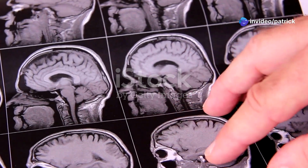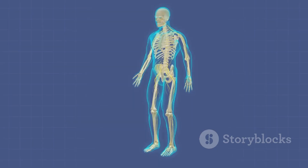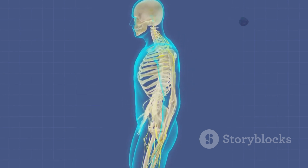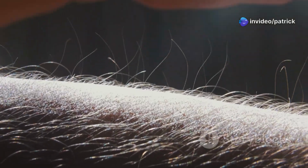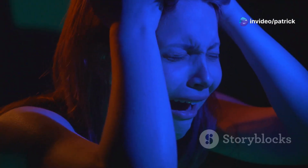Deep within our brains sits the hypothalamus, a region that regulates body temperature and emotions. When the hypothalamus senses cold, it sends signals through the sympathetic nervous system, triggering those tiny arrector pili muscles to contract. The result? Goosebumps. But it's not just about the cold.